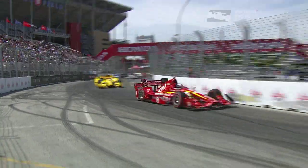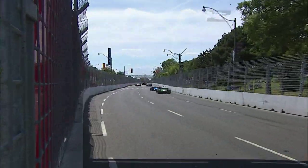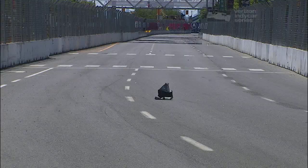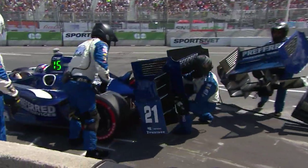The race would restart on lap 5, but once again, it wouldn't take long for the drivers to start leaning on each other. Approaching turn 3, Juan Montoya would drive right into the back of defending race winner Josef Newgarden, destroying the left rear wheel pod on Newgarden's Chevrolet. The debris would bring out another full-course yellow and send the Iowa race winner to pit lane.